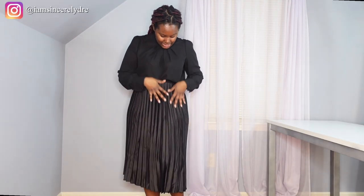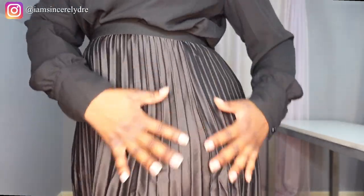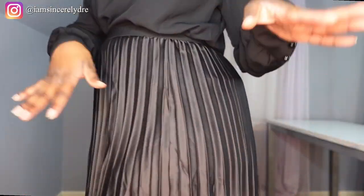Okay, y'all, so the first thing I wanna show is this skirt. It's like this black, pleated, almost satiny sort of thing. Let's come up and show y'all how it looks. So I really like it. It's cute, it's conservative for the workplace. That's what I'm looking for.